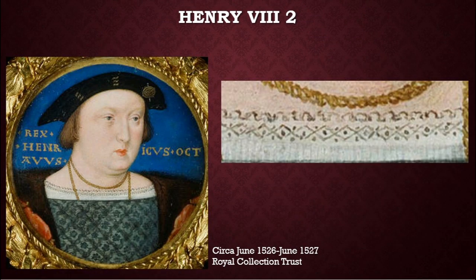Here's another miniature portrait of King Henry VIII. It is similar but different. It was probably painted right around the same time as the previous portrait, and we know it's King Henry VIII because the inscription literally says in Latin, King Henry VIII. And when you zoom in on the portrait, you can see what looks to be blackwork embroidery on the edge of his shirt.